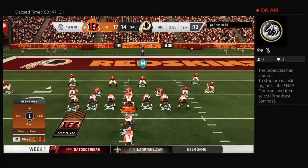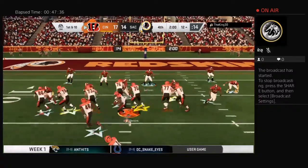Watch the twist. Watch the twist. Bang, bang, bang, bang, bang, bang.